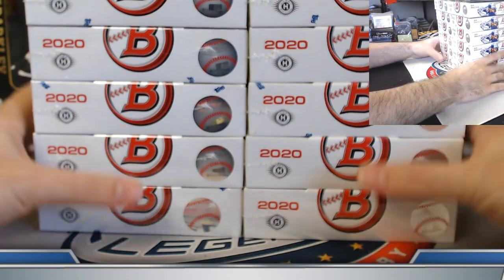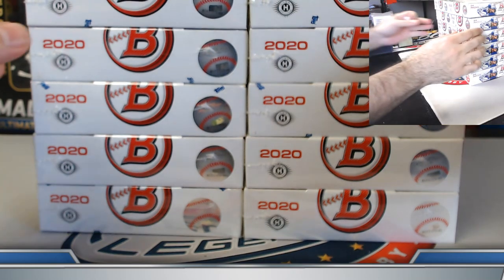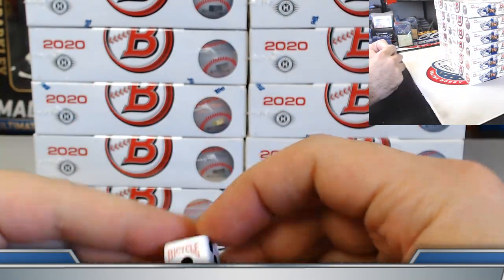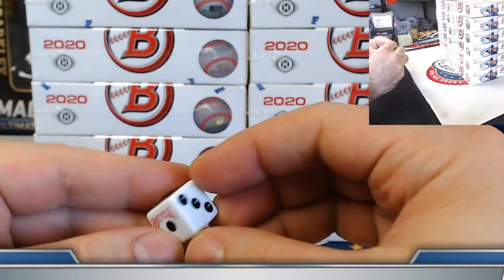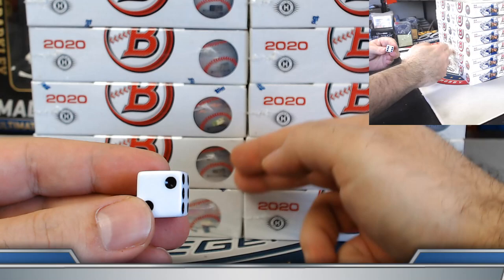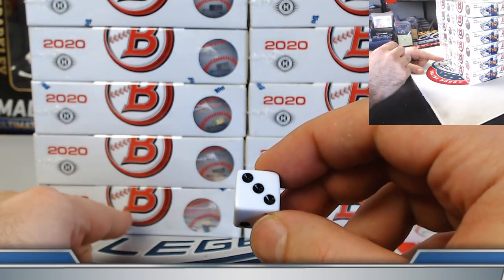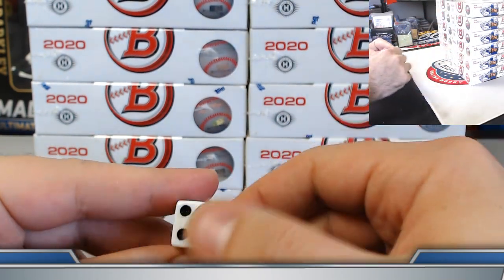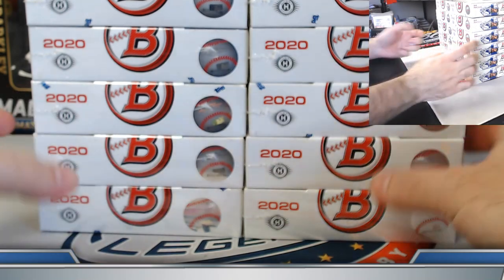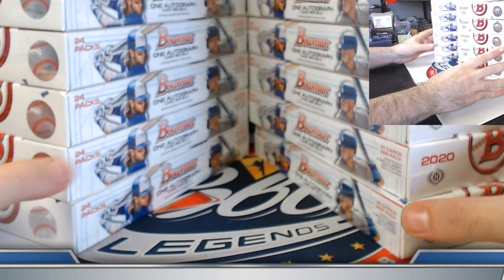Okay, so we'll do a dice roll to determine if we're going to take the top half. If we roll a 1, we're going to do the top 6 boxes. If we roll a 2, we're going to do the bottom 6 boxes. If we roll a 3, we're going to do the left stack of 6. And if we roll a 4, we're going to do the right stack of 6. A 5 or a 6 equals a re-roll. So let's just do this real quickly here. Create a little alley.